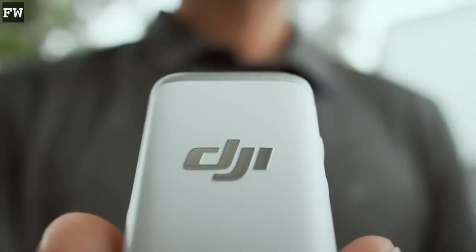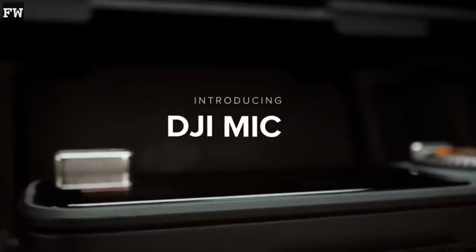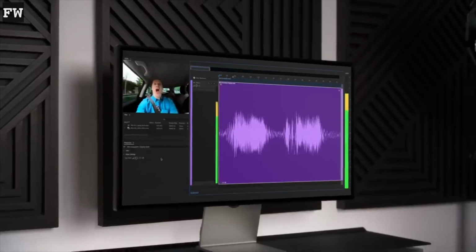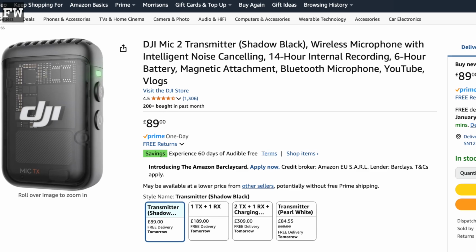So with that done, the first thing you should buy and invest in is a microphone. For my money, I would pick up one of these. This is the DJI Mic 2. It has a clip, it has a magnet, it's got internal recording, and it records up to 32-bit float, which for those who don't know is like raw audio. So super high pitched things, super quiet things, can be adjusted in post. It won't clip, it'll give you the best quality audio.